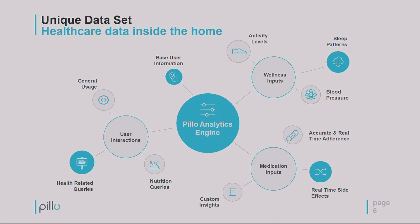So the first is basic patient demographic data. Second is wellness and biometric inputs from peripheral devices. Third, it's real-time medication-related inputs, such as adherence data, side effects, and medication interactions monitoring. But most interestingly, and the fourth, is user action data that tracks engagement with Pillow, times those interactions, and gives us an idea of what is on the patient's mind through the questions that Pillow receives.